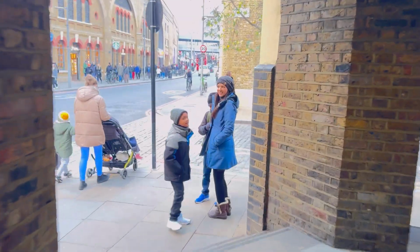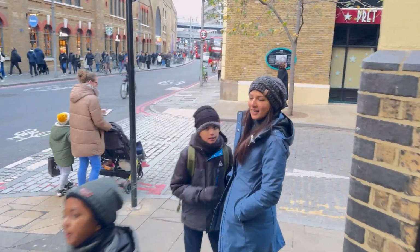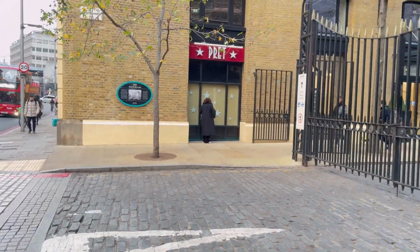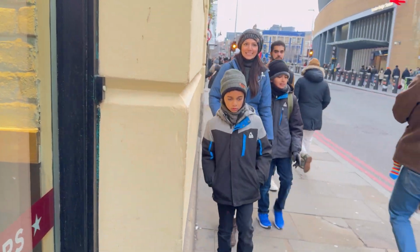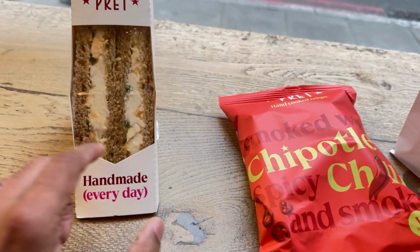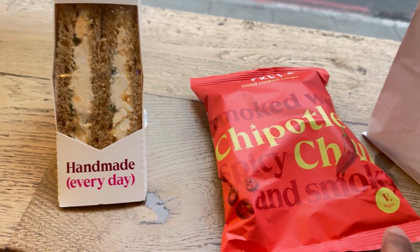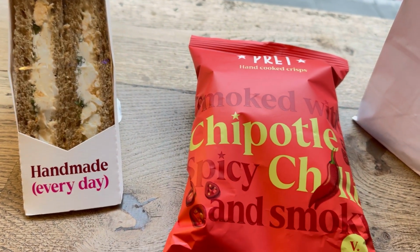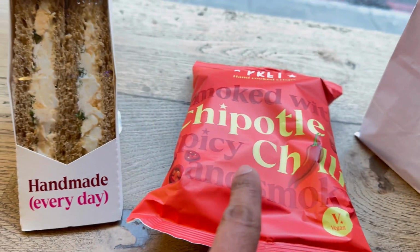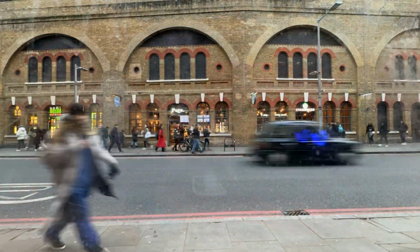You see a Pret? Because it's a British brand, we gotta get a croissant from Pret. But it's closed, I think. You wanna get a pastry from here? Alright, so we are at Pret. What do we have? Egg mayo sandwich, a vegan Pret hand-cooked crisp. So I'm actually excited about this.